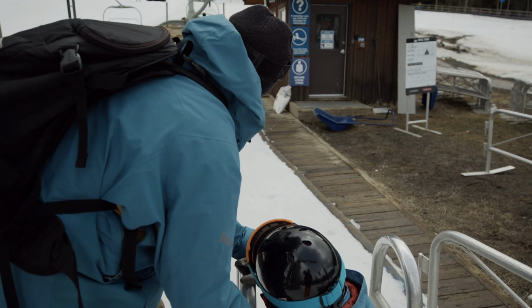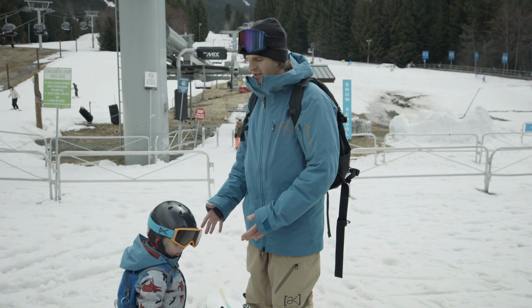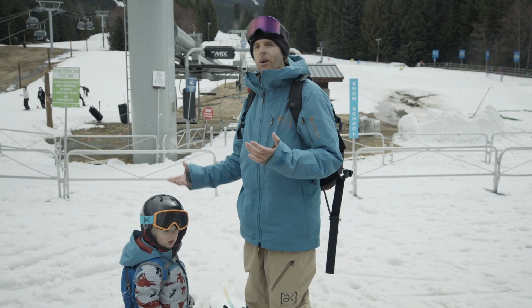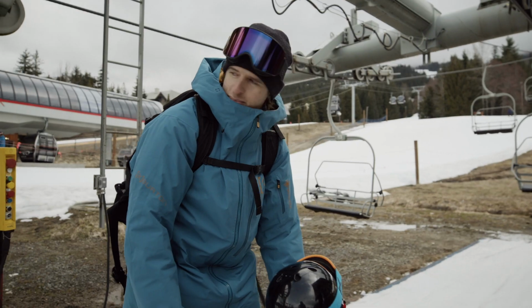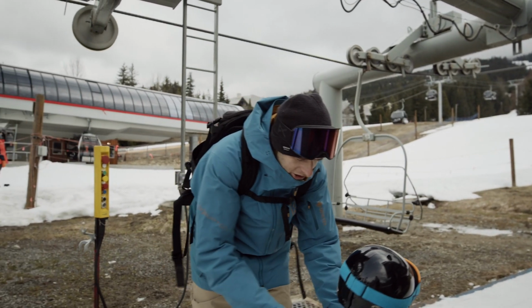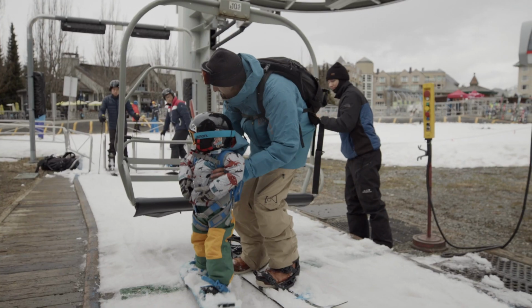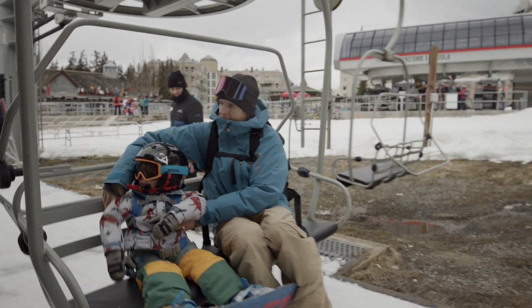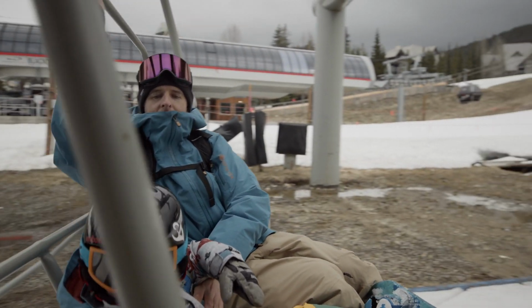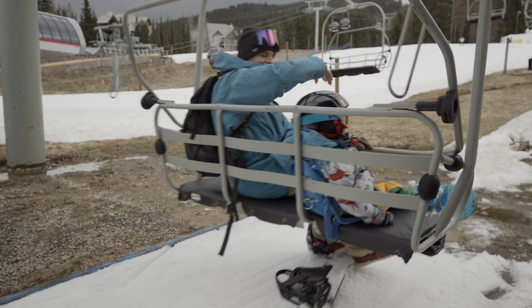The first tip is, I actually like to keep both their feet strapped into the board. And what that means is that they're not going to have the board hanging off one foot or the other, which is just nice for these really young kids. And then the other tip is that when you work your way up to where you're going to be sitting down in the lift, ask the lifty if they'll slow the chair down. Let them know that it's your first time with your child, and they'll usually have no problem doing that, which makes it way easier.